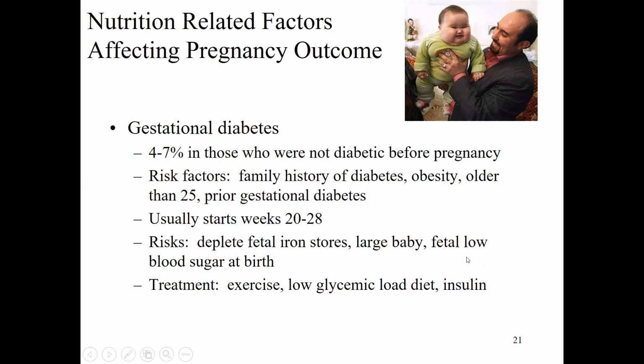In a perfect world, this doesn't happen. If it does, it should be detected early. And they will recommend exercise for mom that'll help her blood sugar come down more naturally. Low glycemic load, we talked about that early in the semester when we talked about carbohydrates. If you need a reminder, that's just foods that don't make your blood sugar go up too high. And in terms of medications, if it's really hard to control, mom might have to inject herself with insulin. Most of the diabetes medications are not approved during pregnancy. So, if at all possible, managing through exercise and diet would be ideal.